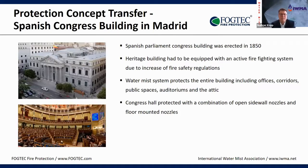A similar other project where this has been transferred into another country is the Spanish Congress building in Madrid. The building as such, again, is a heritage building from 1850. Due to the change in requirements in safety regulation, it had to be equipped entirely with an active firefighting system. And water mist was seen, because of the heritage style of the building, as a good solution for the entire building, including offices, corridors, and public spaces.